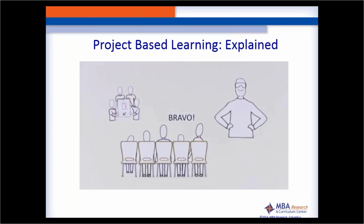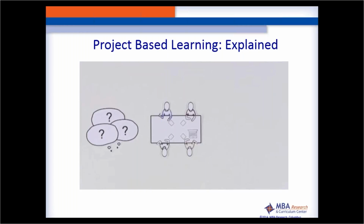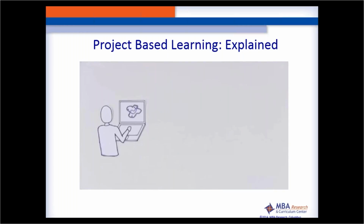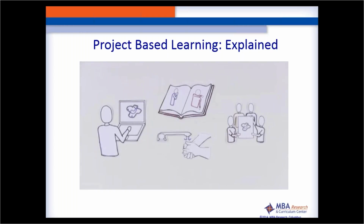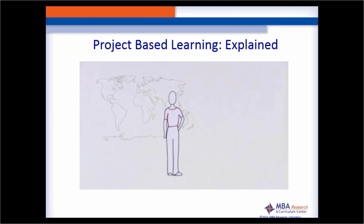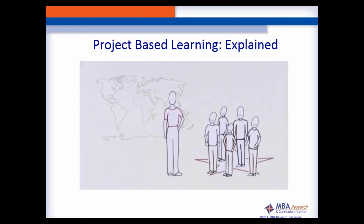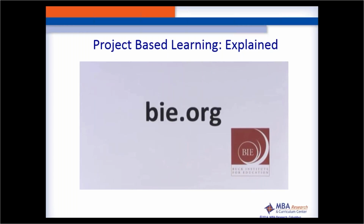His students practiced critical thinking, collaboration, and communication. The project wasn't about memorization, but learning in depth about viruses and how to prevent spreading disease, a lesson they will never forget. At the end of the presentation, Claire introduced herself to the students and told them that they were rock stars and that the world needs more people who can think like them. To learn more about project-based learning, go to BIE.org.